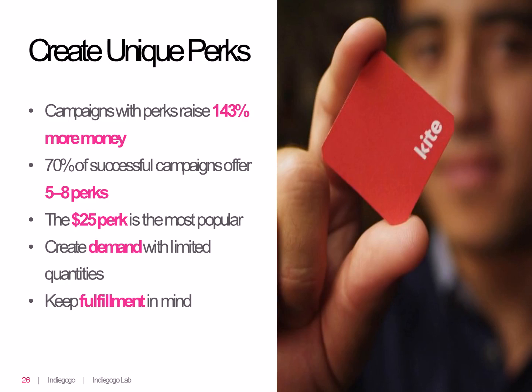So perks are important and diversifying is key. Campaigns with perks raise about 143% more money than those without. And 70% of successful campaigns offer around 5 to 8 perks at launch. So you are able to add perks similarly to being able to edit your pitch text throughout the lifespan of your campaign. It's actually pretty strategic to introduce some new perks along the way because this really gets the crowd excited about some new update or new offering. And a lot of times they actually become repeat contributors because of it.